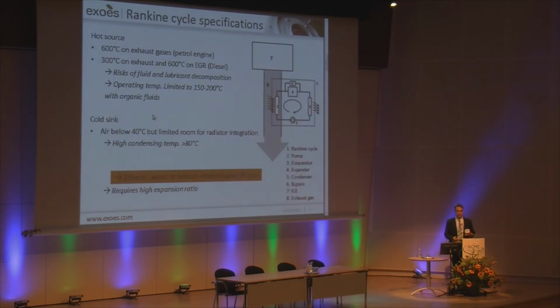Okay, a first slide on the Rankine cycle specification regarding hot source and cold sinks. From the hot source, the main temperature we can have is 600 degrees on the exhaust gases for petrol engine, and down to 300 degrees for diesel engine. And on EGR, exhaust gas recirculation, you may also have high temperature. This is the hot source characteristics.